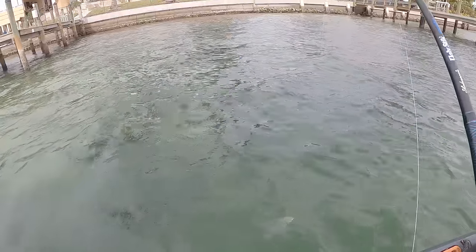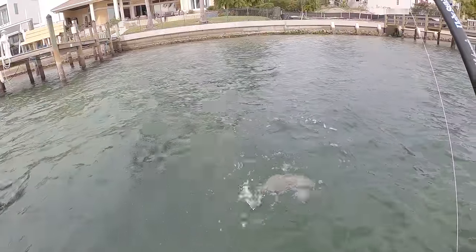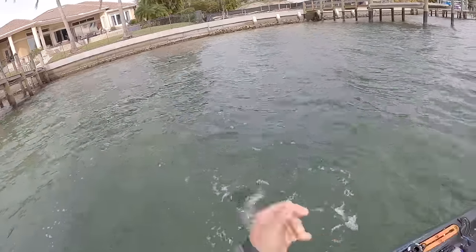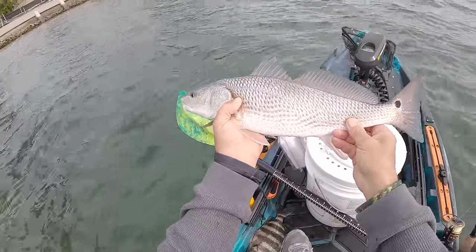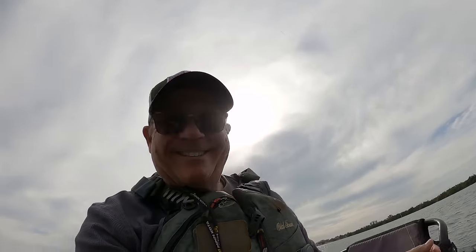Dude, every time I catch a redfish about this size, I wonder if it's one of the reds that Salt Strong let go. I mean, they let like 30,000 redfish go all over South Florida. Oh, that's another good one. Dude, he might be 18. There he is, guys. 19 incher. Keeper redfish. We're going to cook up some redfish on the grill tonight. Heck yeah. That's what I'm talking about, baby. Keeper redfish and a keeper sheepshead. That's three redfish, a snook, and a sheepshead on like 8 or 9 trips now. That is just crazy.